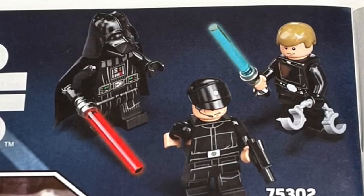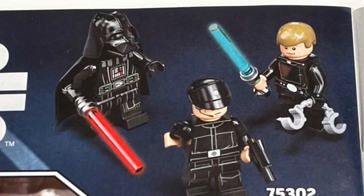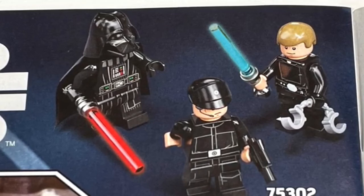I know, because they just released the final duel, the minifigure selection makes no sense. So maybe those two are meant to pair together, but if they were to be put together, they wouldn't include those two minifigures. So it makes no sense. I have no idea why Lego chose this.